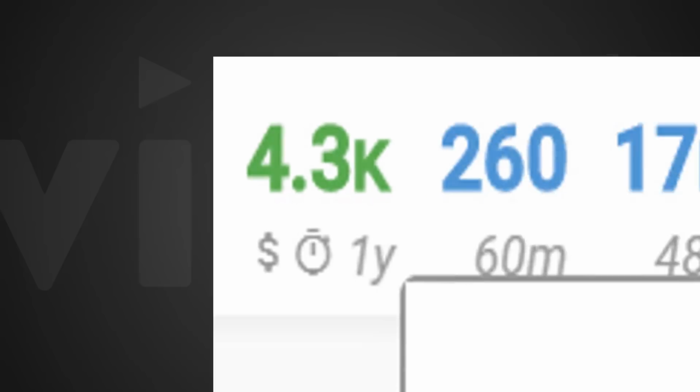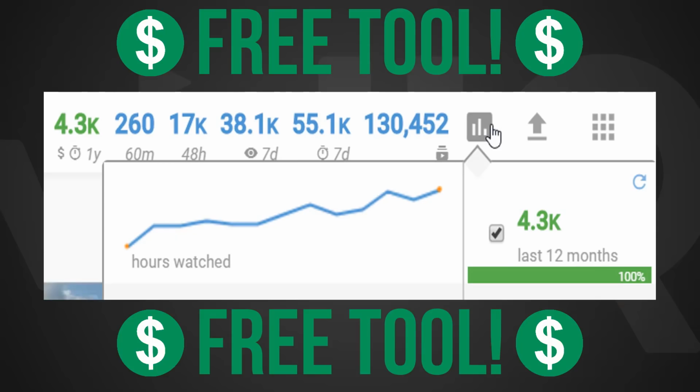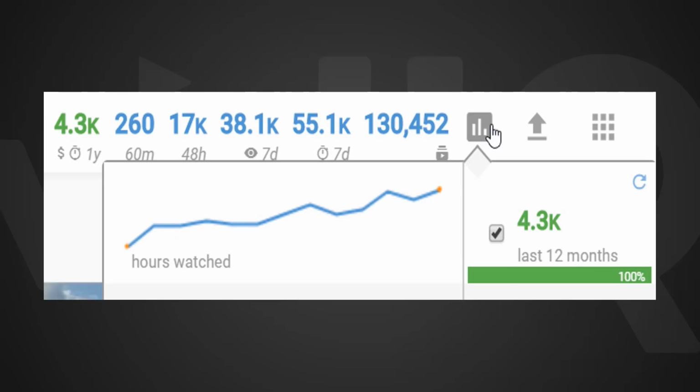When you surpass 5,000 hours of watch time, this analytic removes itself from the real-time stats bar as you no longer need it. And since we understand that this is a goal to monetize your content, this real-time stats bar is completely free as part of the vidIQ Chrome extension. It is a no-brainer, download it right now.